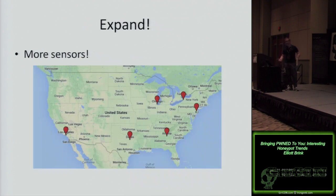So after this, I expanded. How remarkable VPS is. I've been out of the VPS game for a little bit, but I was really surprised how cheap they've gotten. I mean, you can get $1 a month, 20 gigs of space, 500 gigs of transfer, and a dedicated IPv4 address and Ubuntu running on OpenVZ. So the cheap VPS solutions are absolutely perfect for adding a ton of sensors over the internet.